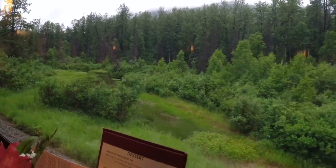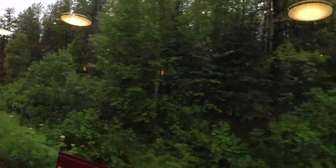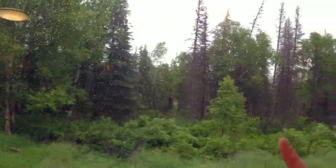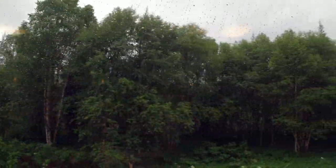Weston's enjoying the scenery. He's looking for the wildlife. He's got his head buried in something down there in his lap. Look at these trees. Yeah. Look way above the trees. You can see the mountaintop. It looks like there's holes in the top of that mountain. Look at the top of that. It's like there's holes up there. See?